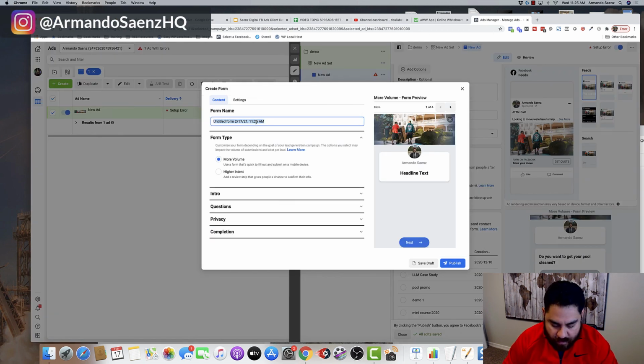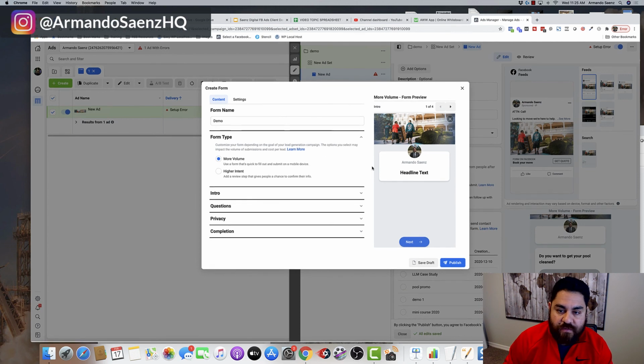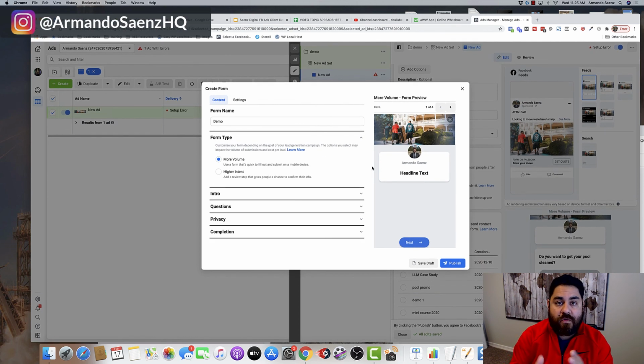So here, what I'm going to do is select create a form, and I'm going to name my form whatever you want to name this form. And you can choose whether you want more volume or higher intent for the form. That means you want a whole bunch of people coming through, and then you can decide whether the quality is okay or not, or do you want people who are higher quality. They're going to cost a little bit more, but it's going to be less work for you in the back end. Now, there's no right or wrong way.